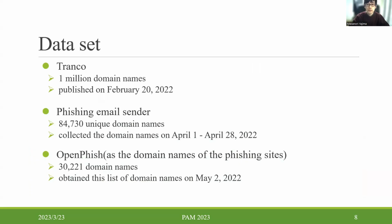In this section, we outline the datasets used in our research. We utilized the Tranco dataset, which contains 1 million domain names and was published on February 20th, 2022. Additionally, we collected 84,730 unique domain names of phishing email senders between April 1st and April 28th, 2022. Finally, we used the OpenPhish dataset, which consists of 30,221 domain names of phishing sites, and obtained this list of domain names on May 2nd, 2022.